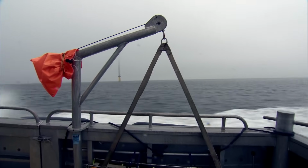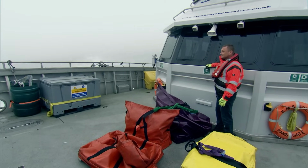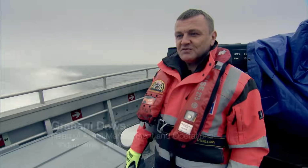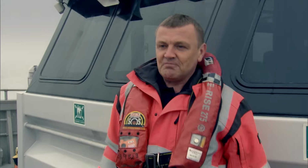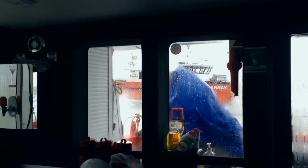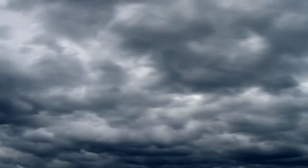But above all, in the middle of one of Europe's most extreme locations, these turbines must somehow generate year-round power on an unparalleled scale. We need to generate electricity 24 hours a day, 7 days a week, in this remote offshore location. It's an unforgiving and unpredictable environment. Out here, the challenges are enormous. But the team must do whatever they can to keep the blades turning. So how is it even possible to harness the power of the wind?